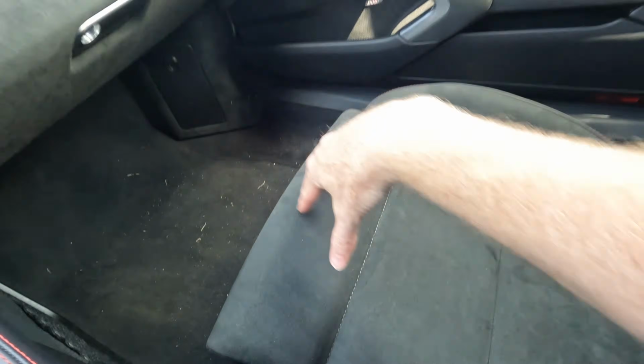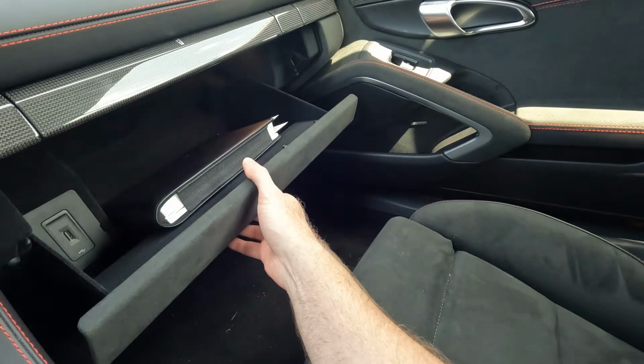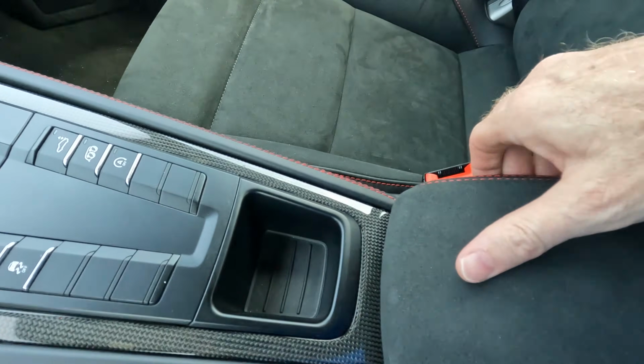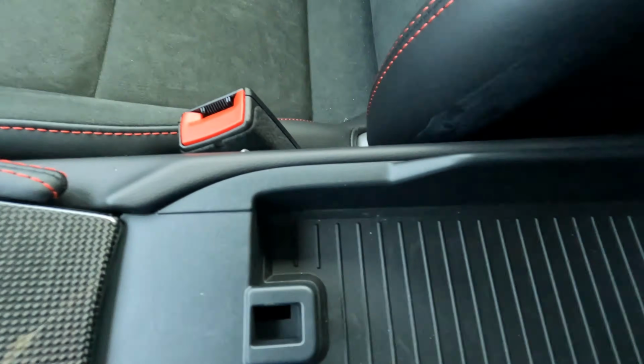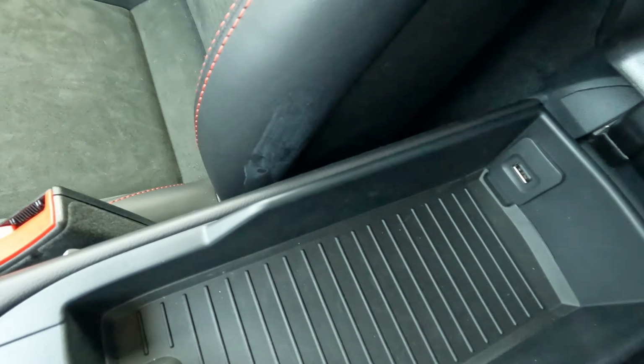Personally, I like to keep that as far back as possible. Just a little bit more comfortable for me. We also have the practical use of the glove box. And there may not be a lot of space here, but there is your center console. And you can see the USB port right there.